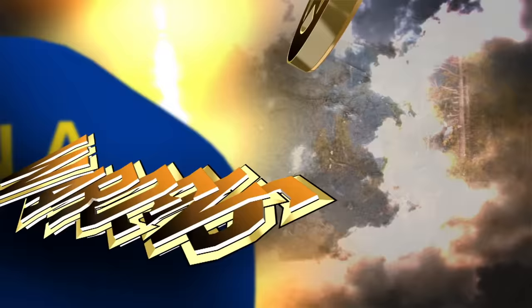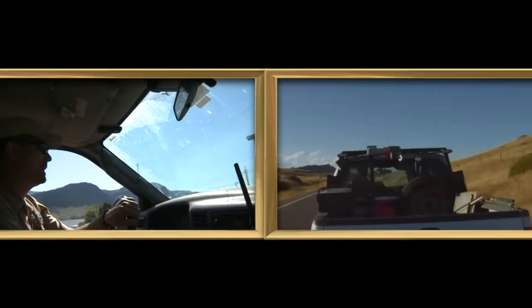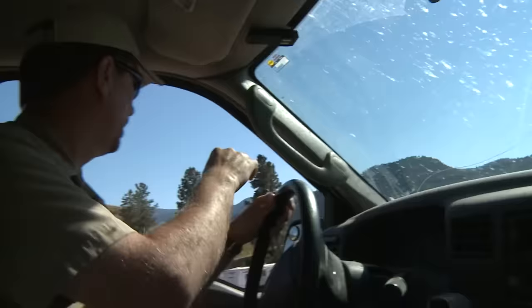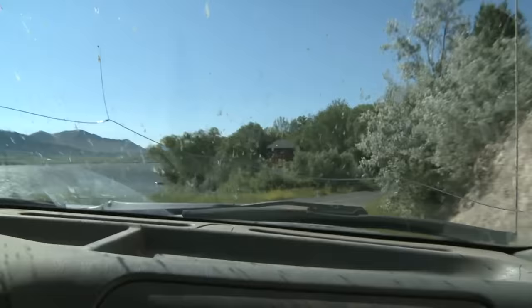Miles to the west in Region 4 near Holter Lake, Warden Brian Goley is in hot pursuit of a reckless driver. I mean, she just about hit these guys. She's got the real jump on me, too. She knew I was turning around, so she gassed it. Do you see her anywhere? Little Jeep, white Jeep. You see how fast I'm going? And she's gone. You see the beer can just come out? Right there.